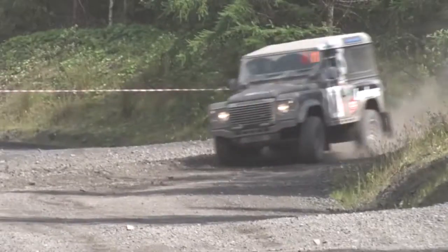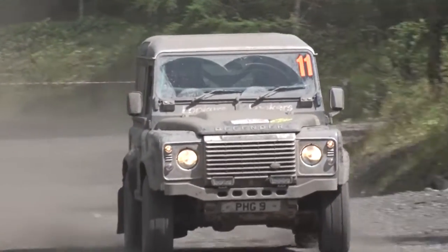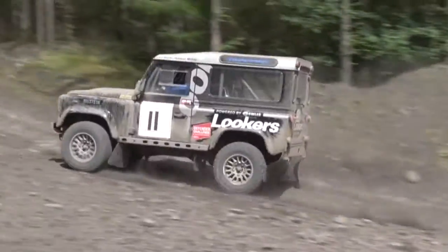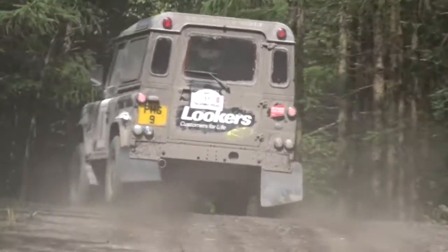The plan to keep things steady and get to the finish was working for Gareth Carruthers and Wallace McKay, with only one adventurous moment over one of the jumps looking to threaten that. Seventh overall and second in the Defenders.